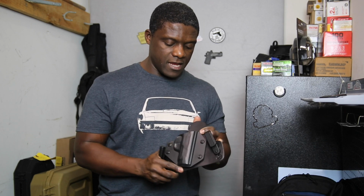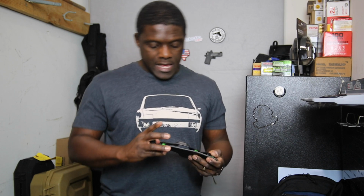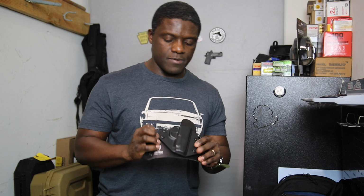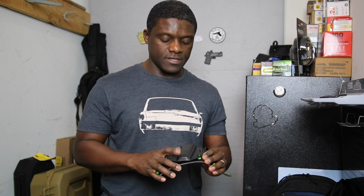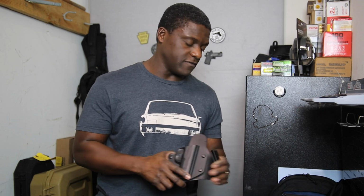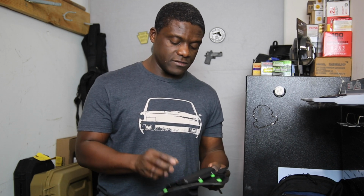I've tried this Alien Gear holster that I purchased. I ended up finding it a little bulky for me, but maybe I need to give it another try. So this was for the SIG P365. I've not worn it too many times, and now that I've added the light, I already need to change the holster.